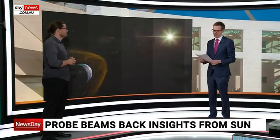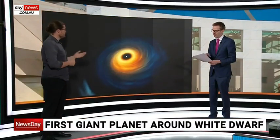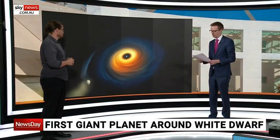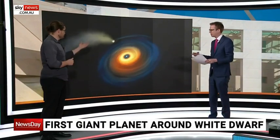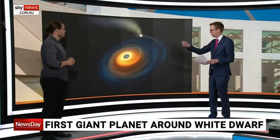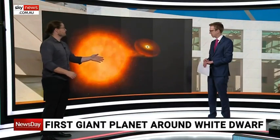Fair enough. We've also got a Neptune-like planet that's been discovered around a white dwarf. It's described as somewhat unique because it's now too close to the star, so the star's gravity is sucking off the atmosphere of the planet. That's right. A white dwarf is something like our sun will be in billions of years.